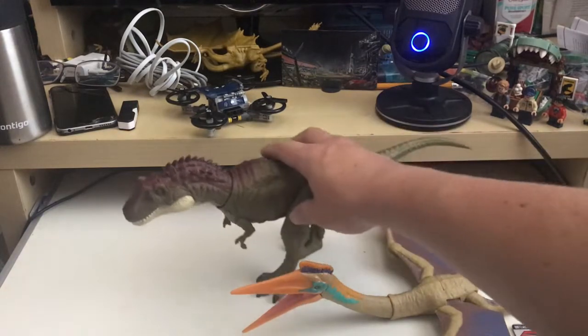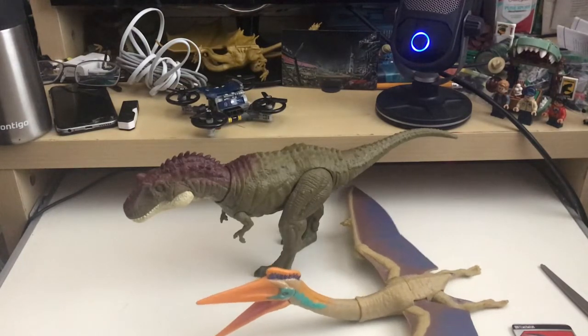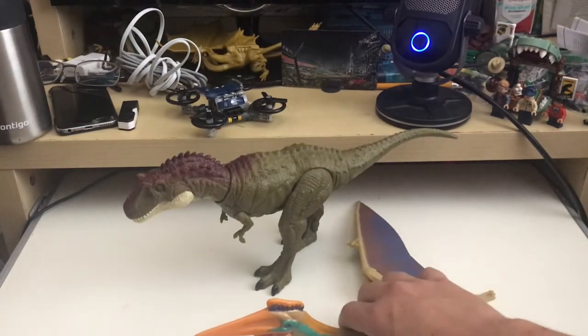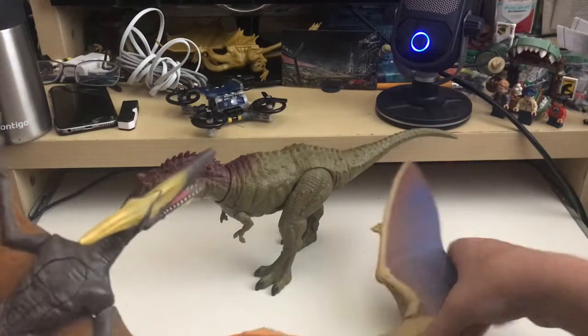It's absolutely fantastic, and I absolutely love it. I don't know if I'm saying absolutely a lot. Oh, I love this toy so much. This guy is going right up. Maybe we should get something to hang him from the ceiling or something. Make him fly. Regardless, let me get the Pteranodon back over here.